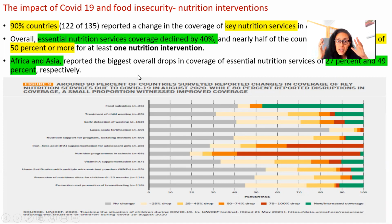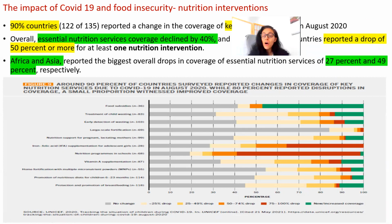The majority of the impact on nutrition services and programs that were reported was a decline in Asia and a decline in Africa. In Africa, it was a decline of 27%, and in Asia, 49% of the nutrition services that were delivered had seen a decline, a change.